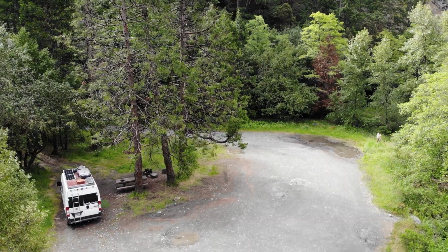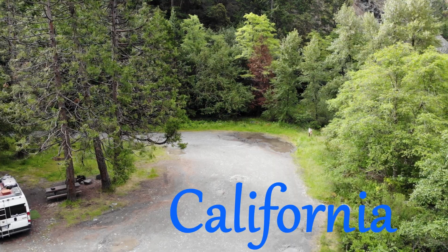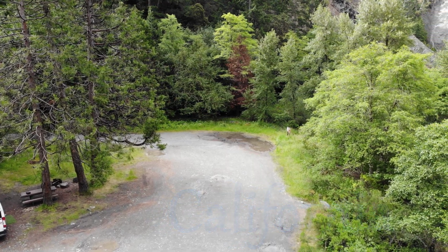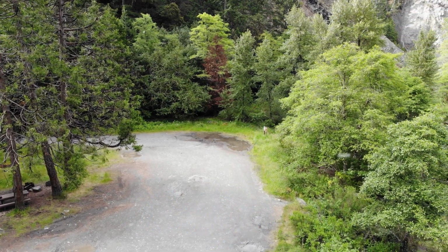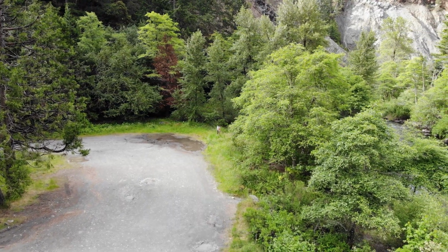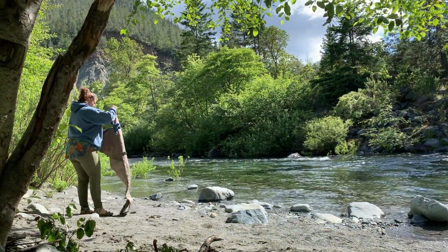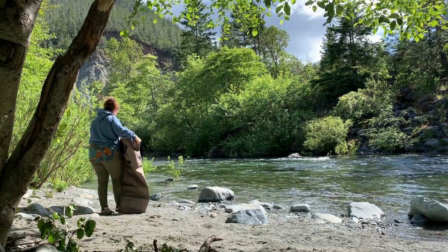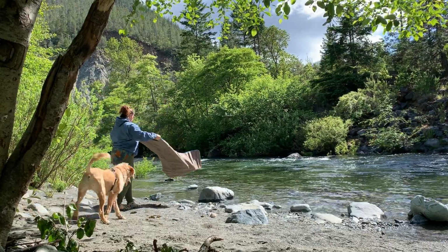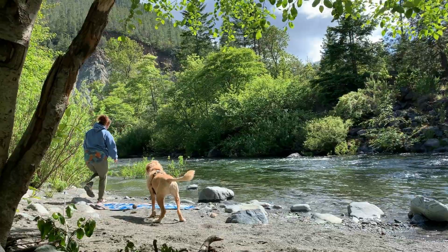We are 20 miles outside of Crescent City, California, all the way next to the Oregon border, all the way to the west. And we found another free campground. So this campground is amazing. Even though it only has 3 sites, it has tables and fireplace and a pit toilet. But what makes it really cool, it's right next to the Smith River.